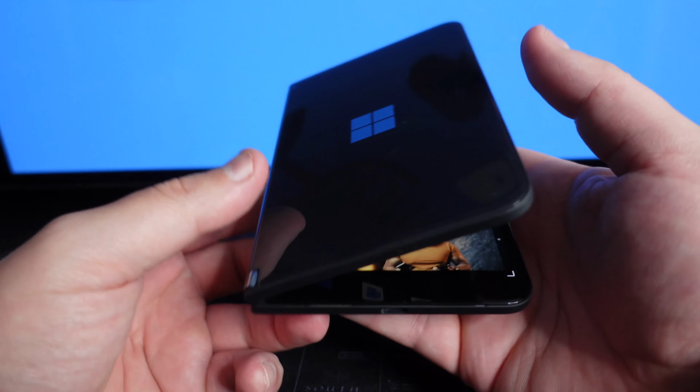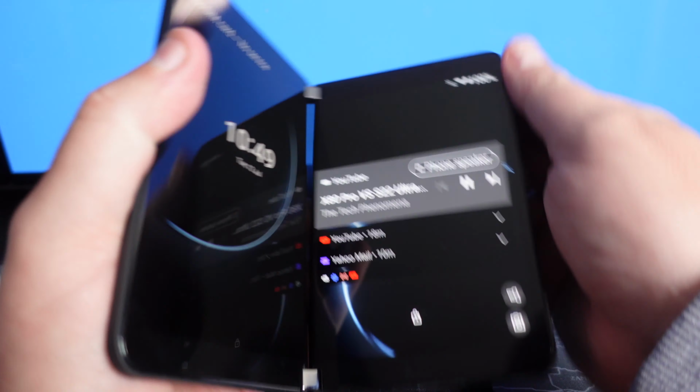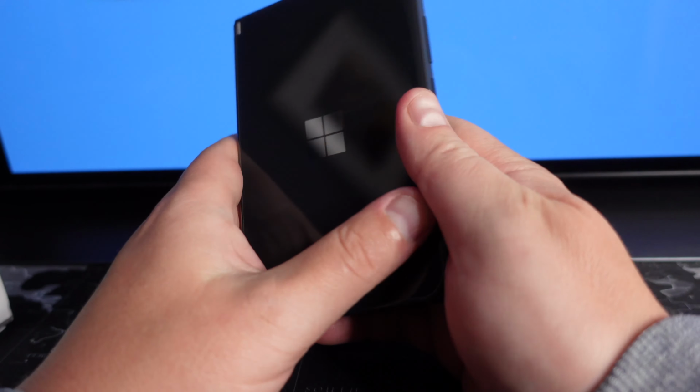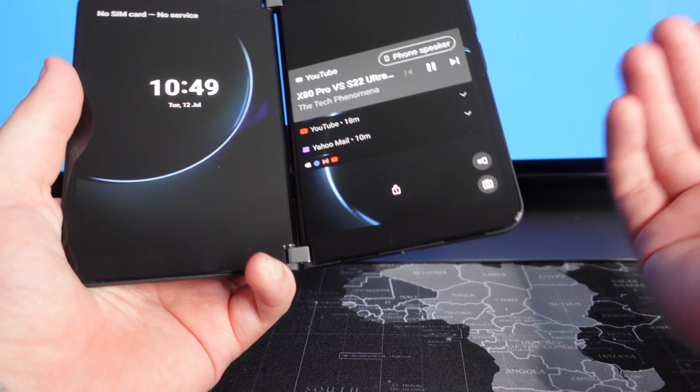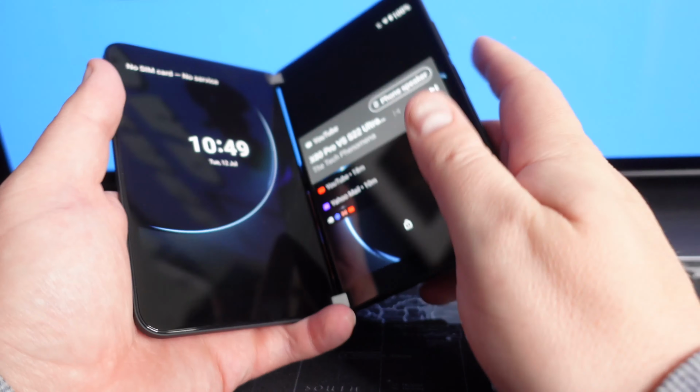The hinge on this is just beautiful. The sound it makes when it closes, it's confusing me because I really like the phone. I just have no use for it. I genuinely have no use case for this other than Outlook and Teams on one side.